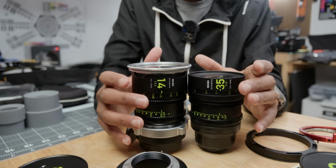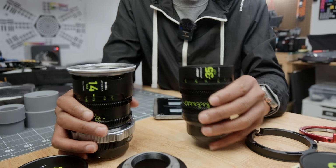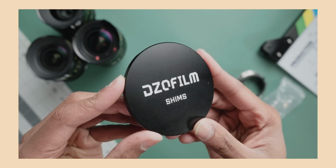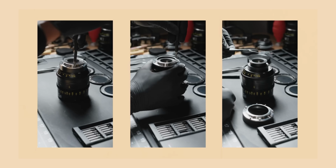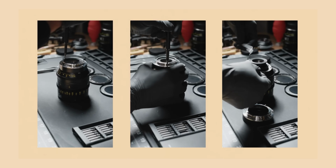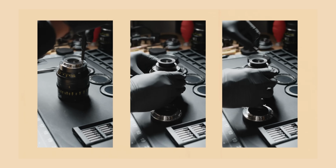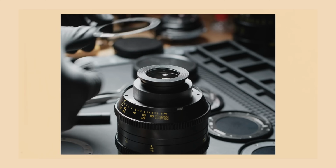Some major differences where I think Dzo has an advantage over these lenses is that you can actually switch out the PL mount to EF, and I think that's a miss on Nisi. I understand that they're going for a mirrorless setup, even though the PL can go on any camera, but not having switchable mounts from E to PL is one area where I would definitely give it to Dzo. It's a little more flexible in that sense, and I really miss having that option. I forgot to mention another thing Dzo has a leg up on: the number of focal lengths in their sets versus the Athenas.